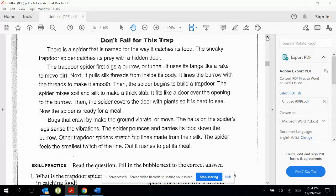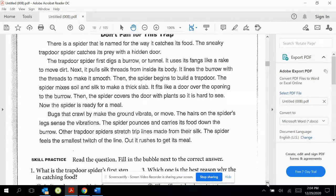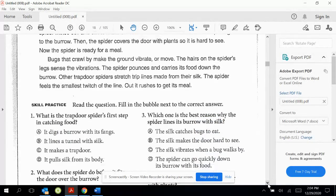It may not use those exact words up here. Because does it use the word slab? It says it right here. The spider mixes soil and silk to make a thick slab, and it fits like a door over the opening of the burrow. So that is part of the door, and it has to do that first before the door is over the opening. So sometimes you have to look around, just like I did. You got to look around to find what it's looking for.